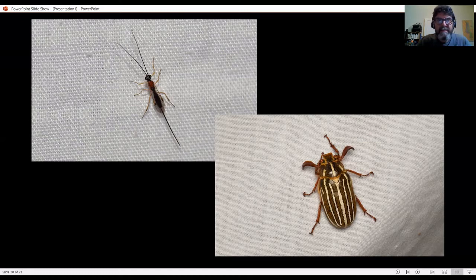And all of these things can and will show up in your yard when you set up a light. So putting a light in your backyard is another way to do this.